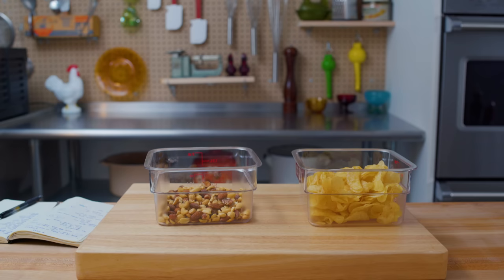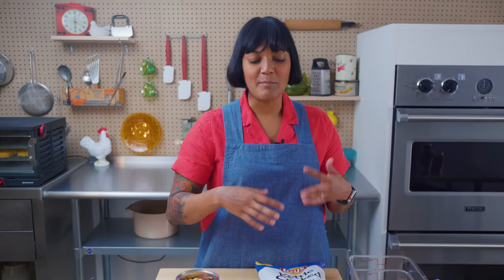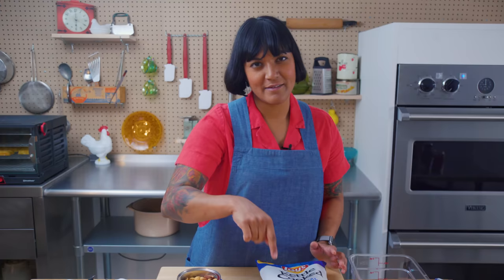Next up, I'm gonna steep my potato chips and the mixed nuts in some hot water. So I'm basically trying to rinse the fat off of these. It might not work. I'm fully expecting this one to be gross and not work, but gotta try.